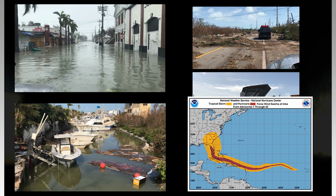The upper right are near a little further east. The three islands that really sustained the worst damage were Cudjoe Key, Summerlin Key, and also Big Pine Key, which was where the key deer are located. And that's Highway 1. So we were able to shovel our way out, and then finally saw the first responders arrive.